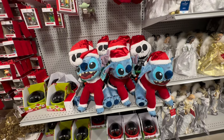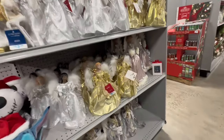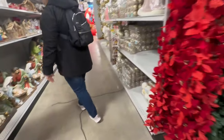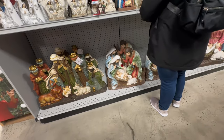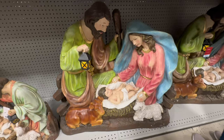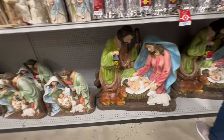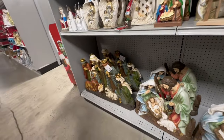Isn't he adorable? He is so cute. I love Stitch. He is so, so cute. And they have Mickey Mouse, the angels. Oh, these are beautiful. Yeah. These are beautiful. I love this. Baby Jesus down there. This is beautiful. Oh my goodness. Beautiful. That one is $269, and that one is $99.99. That one is $119.